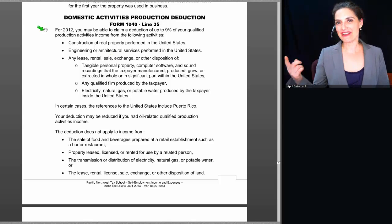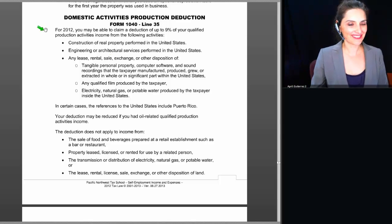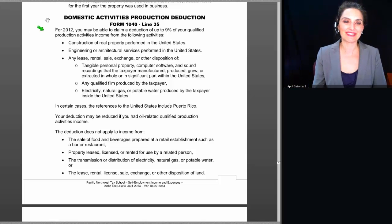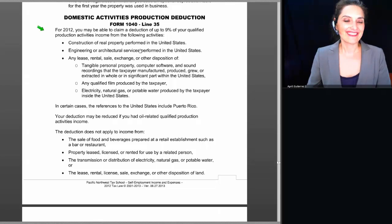That one has a nice ring to it, I think. It makes me think of "Conjunction, junction, what's your function." Back to the cartoon days, the Saturday morning cartoons back in the 70s, they had these little songs that played, and one of them was "Conjunction, junction, what's your function?" And whenever I see the domestic activities production deduction, I think of that little jingle.